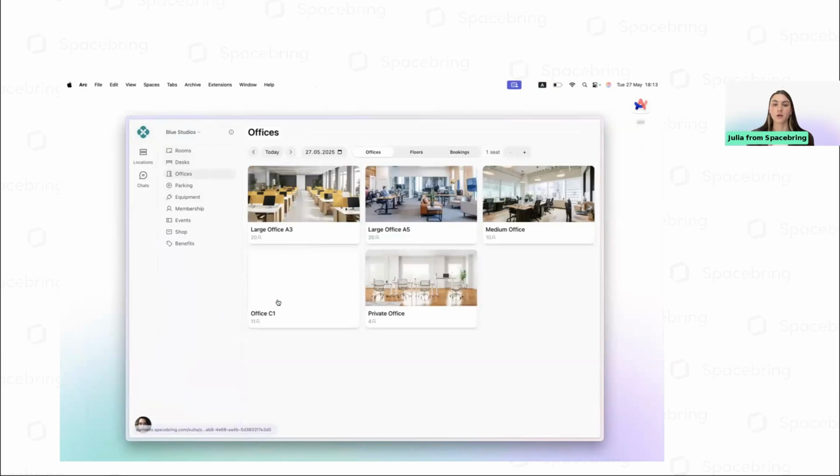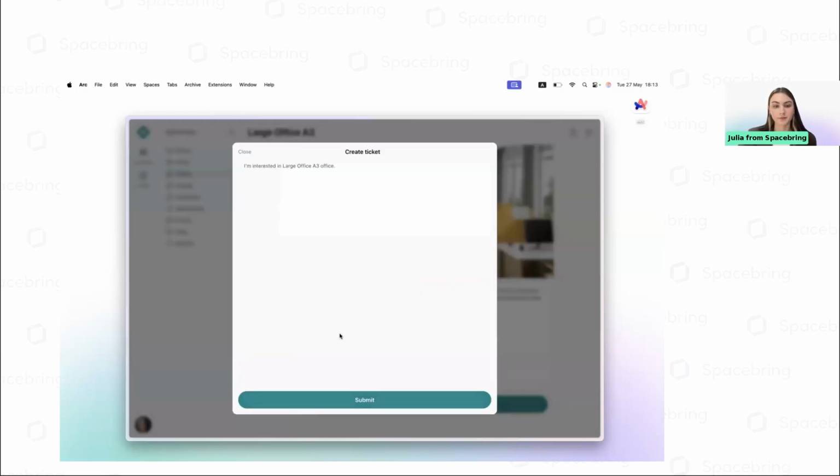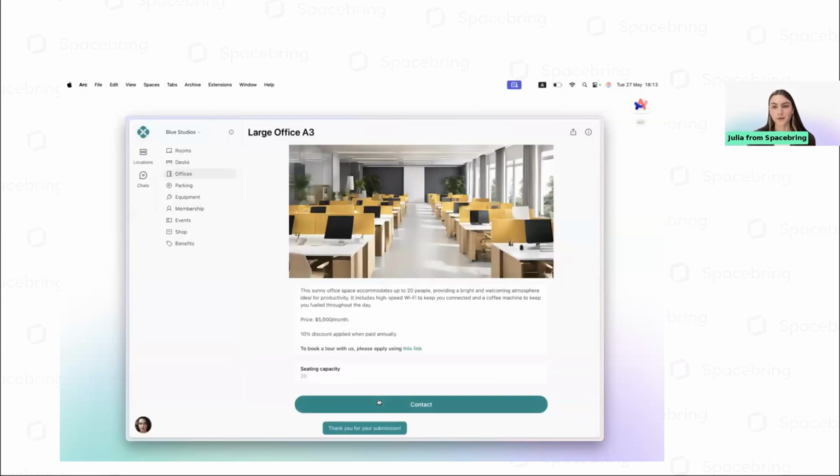And talking about offices, here the system is a bit different because the user who is interested in office rental usually wants to rent the office for a longer period rather than for a few hours or for a day. That's why instead of booking, users need to apply for the office. So for this, they go to the offices page, select the office they want to rent or get more information about, and press the contact button. Then they click submit, and this way they submit the office application.